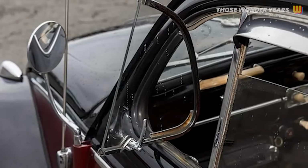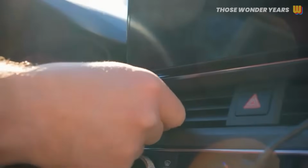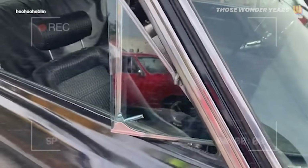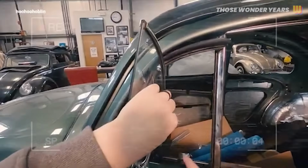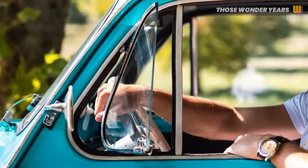Despite their practical uses, vent windows slowly fell out of favor. The rise of air conditioning in cars meant less need for auxiliary ventilation. Plus, they were a security risk. A skilled thief could easily pop open a vent window to unlock the car door. Not exactly what you'd call a feature, more like an invitation.